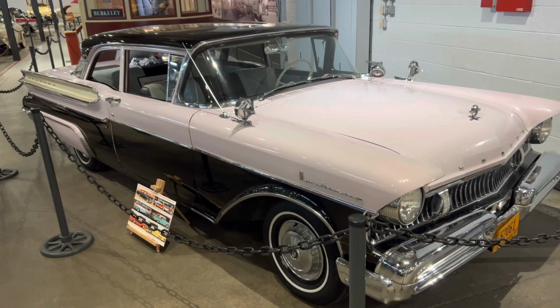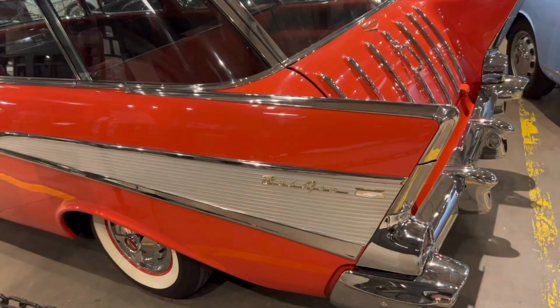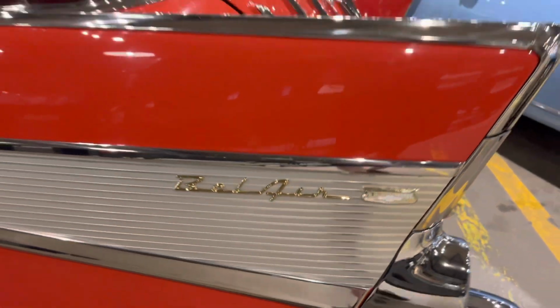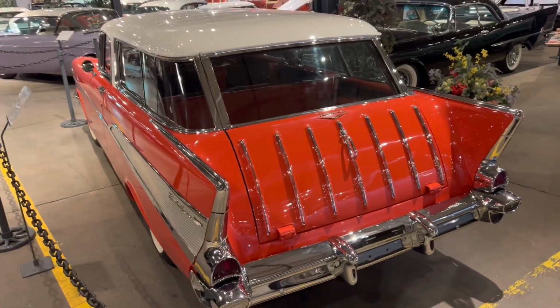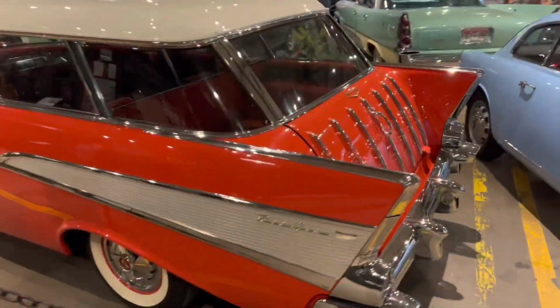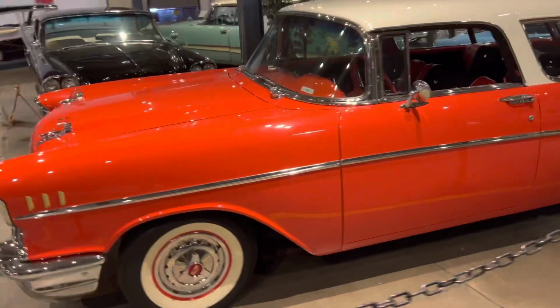So this is here for posterity, kids. Back in the old days, if you liked fins, this was the king. This one was the king of them all, the Dragon Wagon. So even a station wagon was cool back then. In fact, the station wagon was more expensive than the sedan and more coveted.